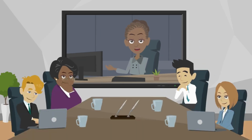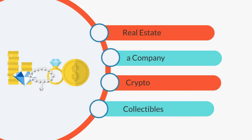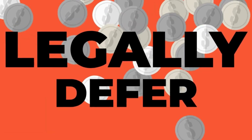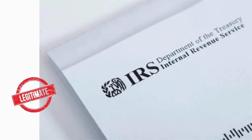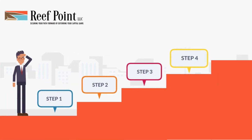If you're a business owner or investor planning to sell a major asset, real estate, a company, crypto, or even collectibles, a deferred sales trust could be your smartest move. The big win? You can legally defer capital gains taxes and decide how and when you access your money. The DST structure is fully IRS compliant and lets you tailor payment schedules to fit your lifestyle. Here's how it works, step by step.